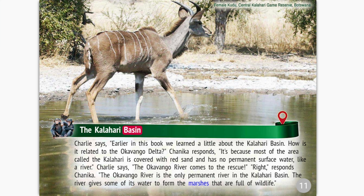The Kalahari Basin. Charlie says, earlier in this book, we learned a little about the Kalahari Basin. How is it related to the Okavango Delta? Chanika responds, it's because most of the area called the Kalahari is covered with red sand and has no permanent surface water, like a river.